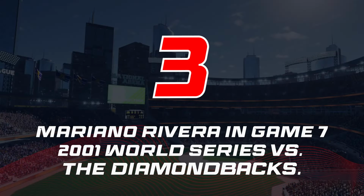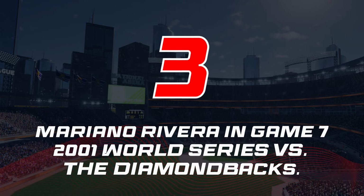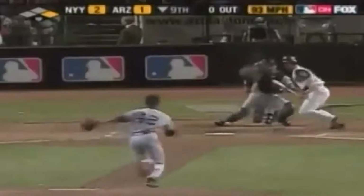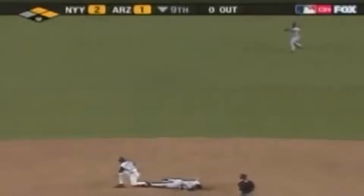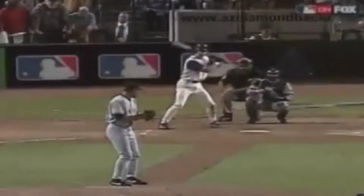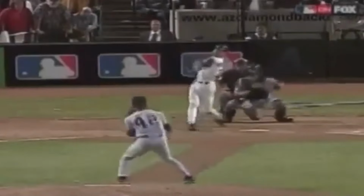Number 3, Mariano Rivera in Game 7 of the 2001 World Series versus the Diamondbacks. Rivera's moments of failure in the postseason have been extremely rare, but in Game 7 of the 2001 World Series, he committed a throwing error after fielding Damian Miller's sacrifice bunt attempt with no outs. The errant throw allowed David DeLucci to take second, and later it set up the stage for a walk-off bloop single by Luis Gonzalez. This went down as one of the most famous endings in World Series history.